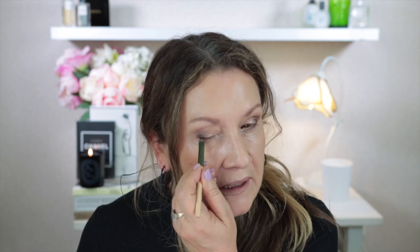So I'm just going to take the Charlotte Tilbury. This is the Airbrush Flawless Setting Spray. And now that I've got the powder on the brush, just give this a spray. And then just go into my upper lash line just to give some definition.